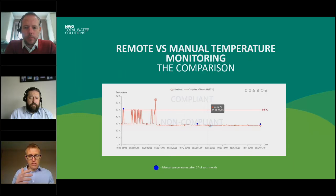Now, we obviously did report this back to the FM on the site, and they were able to do something about it in terms of isolating that system and making sure there was no risk to people in the building. But if you don't have access to that kind of information, then there's a potential that there could be a risk in your system that you're not aware of, and that might take a couple of weeks or 3 weeks or 4 weeks to be highlighted because it's not picked up until your next engineer visit. So obviously remote monitoring gives you access to some much better and more real-time data about what's happening within your system.